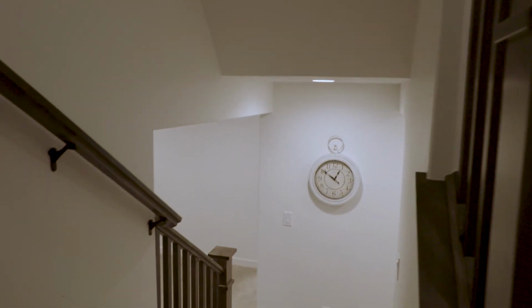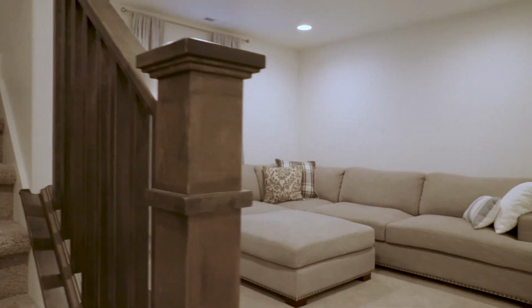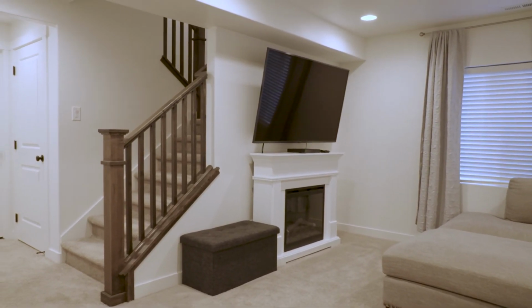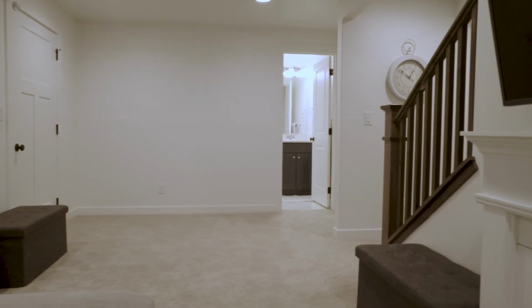Yeah, and that is so nice. And that's one of the things you really get. It's so unique here in Utah to have a project like this that's all put together for families and beautiful properties like this. We love it. And as you can see, everything is just detailed, clean, and really well put together.